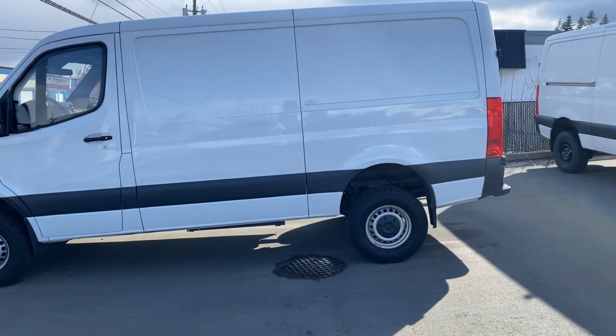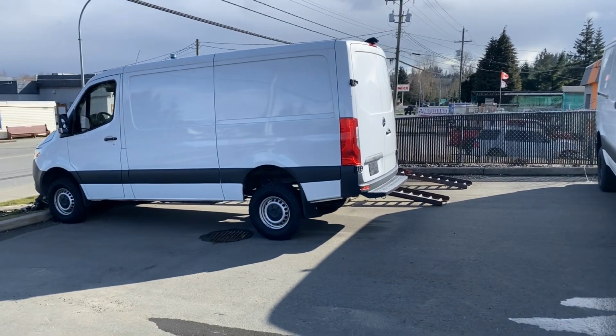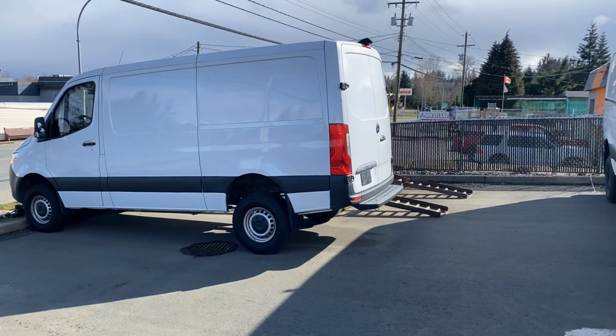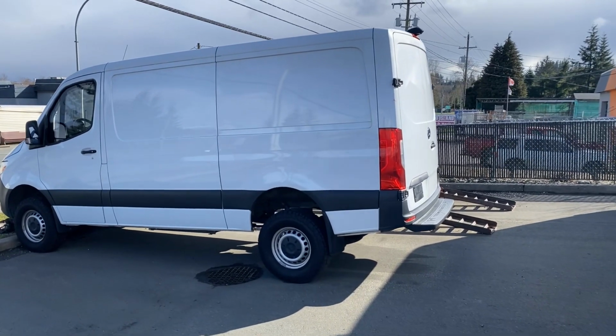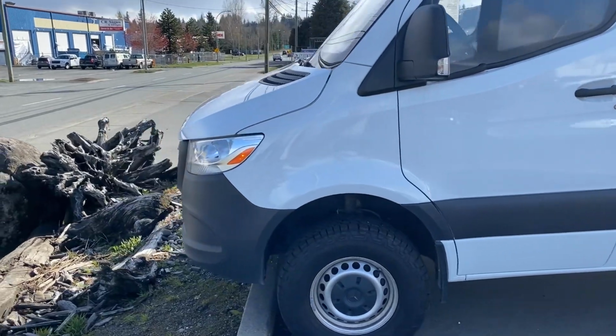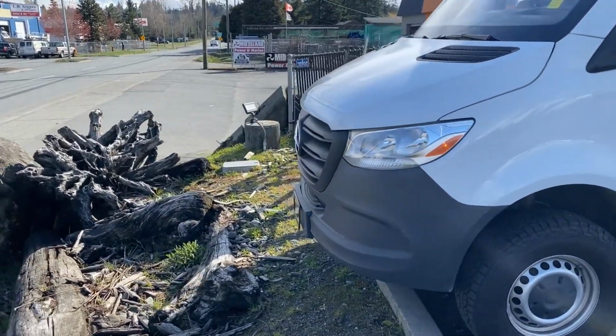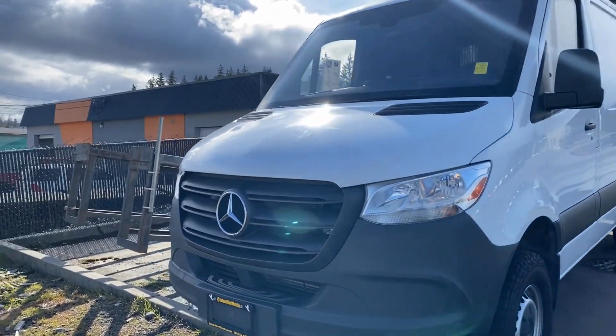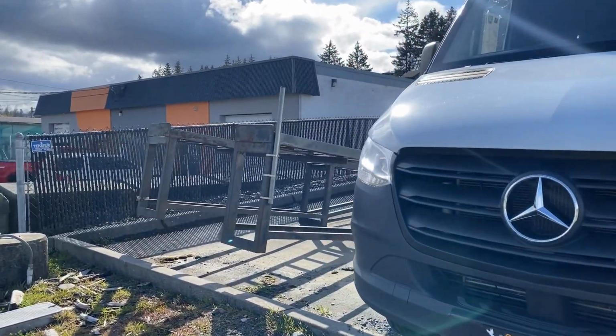It's a gorgeous van. When we got it, there were a couple of things that needed to be corrected. Just a couple of electrical things. I think it was the door panel lock, as well as just an oil change and some other minor things here and there. But at the moment, the door panel is off.